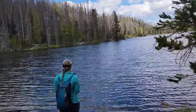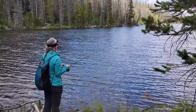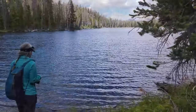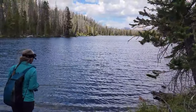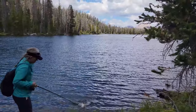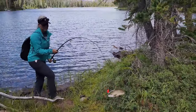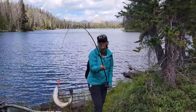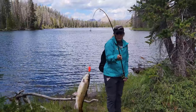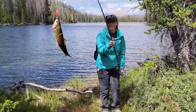Oh my god. Alright, Christy's got one. Well, I have yet to catch one in Lodgepole, but by golly, you guys are doing just fine. Oh my goodness, big one. Nice. Oh, there's your dinner. Oh my goodness, Christy. Look at the size of that thing. Christy's the lunker catcher. Ooh, nice. Holy cow, nice fish. That's really nice.